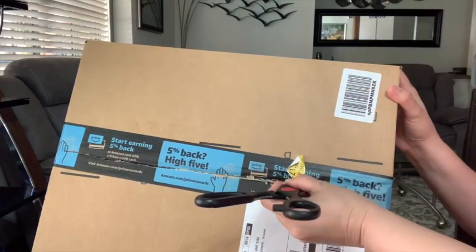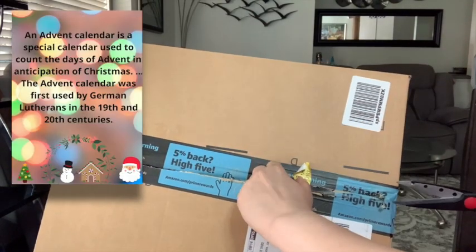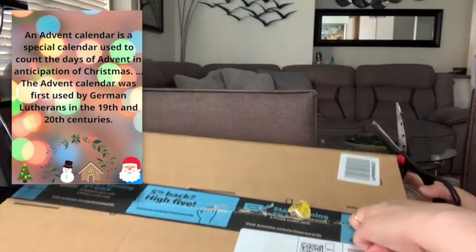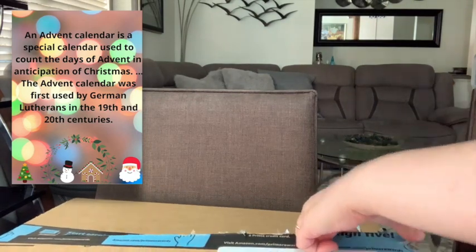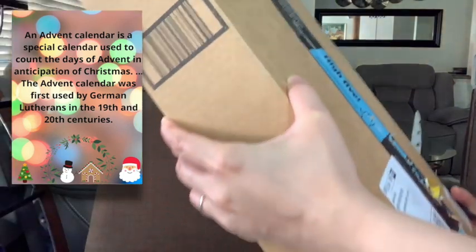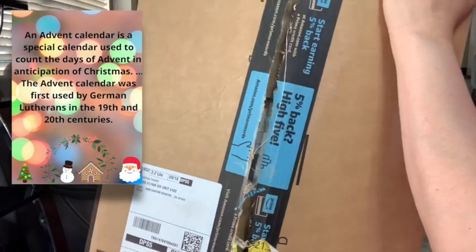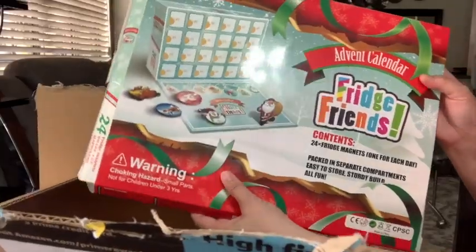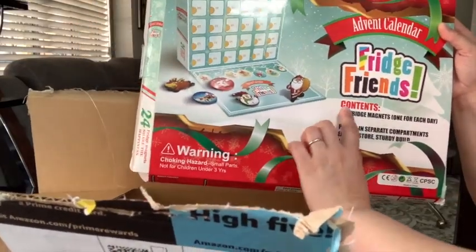So, ayan. This is a Christmas advent calendar. Tingnan natin kung anong laman. Oh! Advent calendar fridge friends. Bali, alisin na natin.